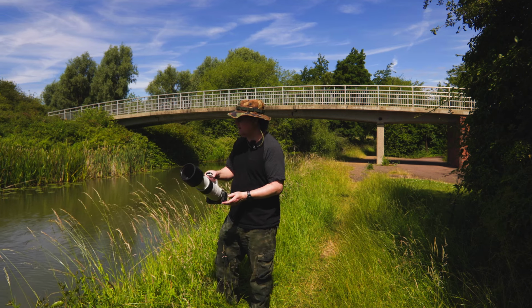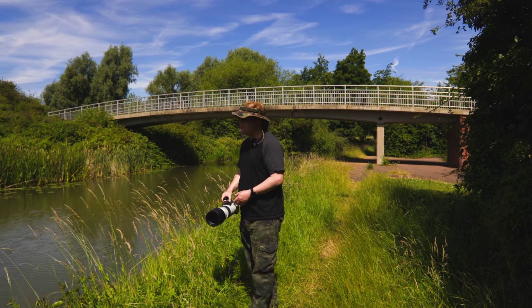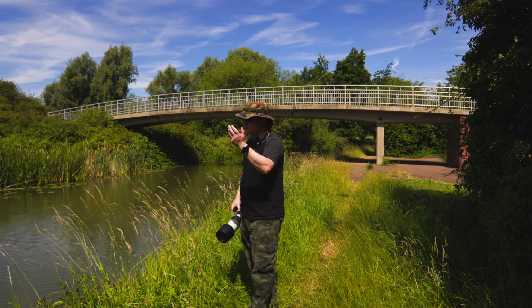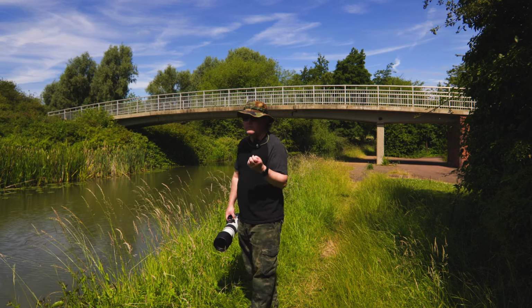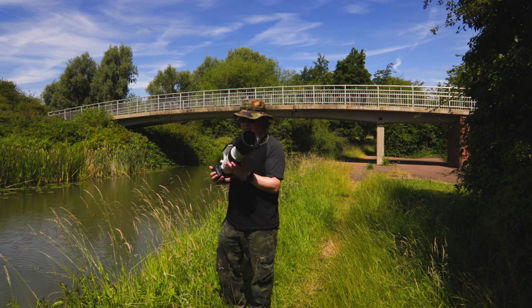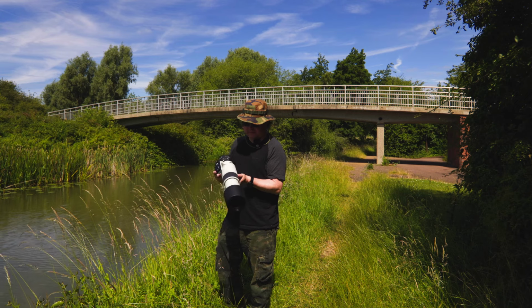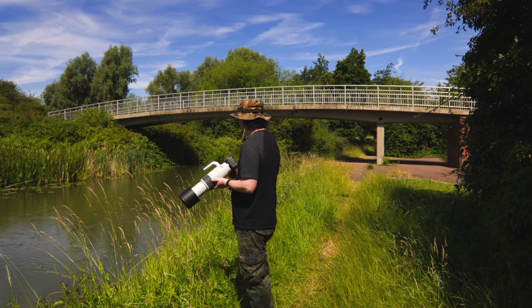I know this one doesn't do all that great once I go over 2500. It might be something to do with my hands as well, obviously. So I just find that I am more lucky with the shots if I am without image stabilization when I'm going really high.